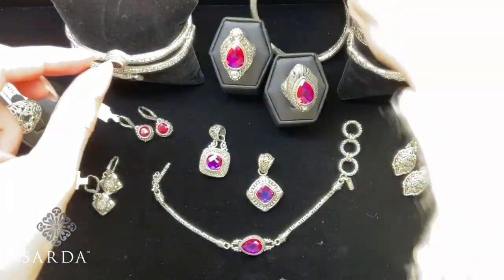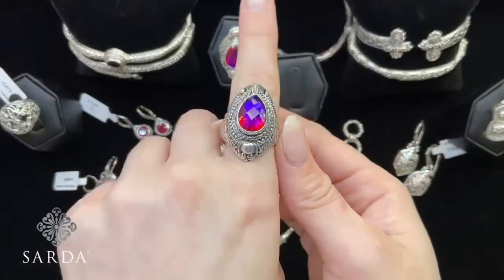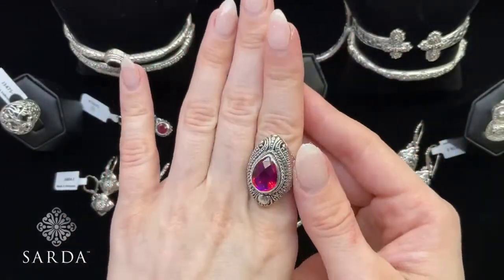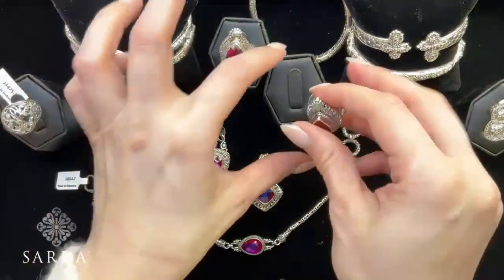And then we have got this ring. That is J8060. And we have two sizes. We have a size 7 and a size 6, $119.99. Okay, but I was going to say this one fits really snug, but that's because it's a 7.